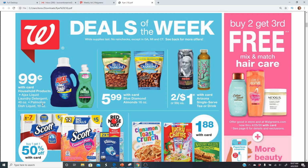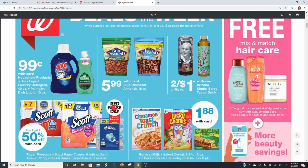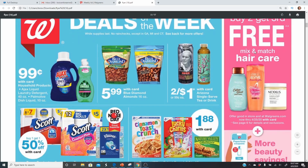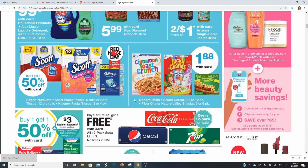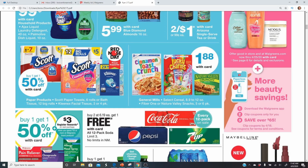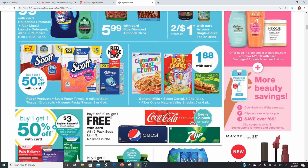Same with the Palmolive, the 10-ounce dish soap, just 99 cents. We have the Arizona single-serve teas on sale again, 2 for $1. So those are definitely good filler items if you need to add any register rewards to your transaction. Hair care is going to be buy 2, get 1 free for the entire month. So that is through the end of April all the way to the 25th. We have Nature Valley, Crunch, and different General Mills cereals at just $1.88 each.